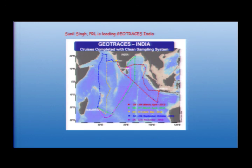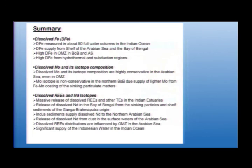Some of that data may already be available, although I haven't seen it yet. There is a big GEOTRACES India program that's being centered at PRL in Ahmedabad. Sunil Singh is in charge. They've done a bunch of cruises already covering all of these really cool places to answer a lot of these questions. Sunil hasn't sent me any data. He did give a presentation at Goldschmidt apparently, but pretty much if you look at what they're doing, this is kind of a laundry list of all of those critical things that I think we would need.